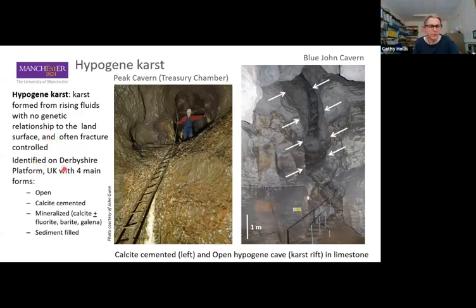One of the first things we set out to do in this project, as we'll see in a moment, is to identify whether these caves even existed or not. There were lots of features that suggested hypogene flow was taking place, but nobody had really tried to characterize it at all before. But when we go into some of the caves, and a lot of these are tourist caves, this is the Blue John Cavern near Castleton, very famous because of the Blue John fluorite.